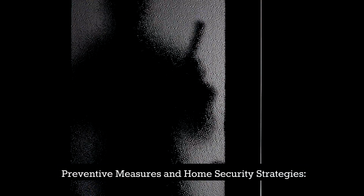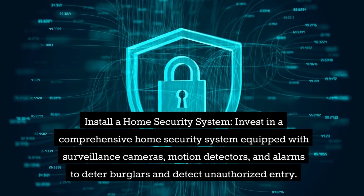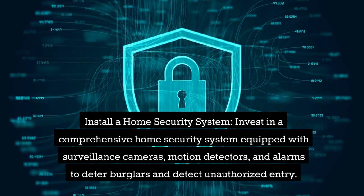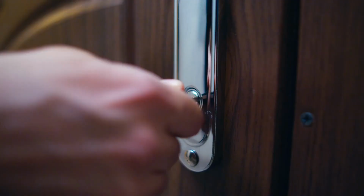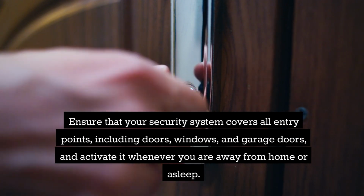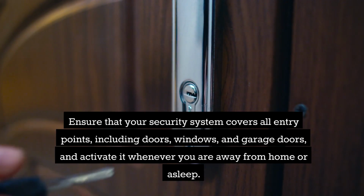Preventive measures and home security strategies. Install a home security system. Invest in a comprehensive home security system equipped with surveillance cameras, motion detectors, and alarms to deter burglars and detect unauthorized entry. Ensure that your security system covers all entry points, including doors, windows, and garage doors, and activate it whenever you are away from home or asleep.